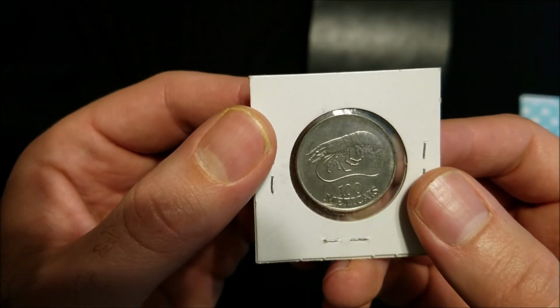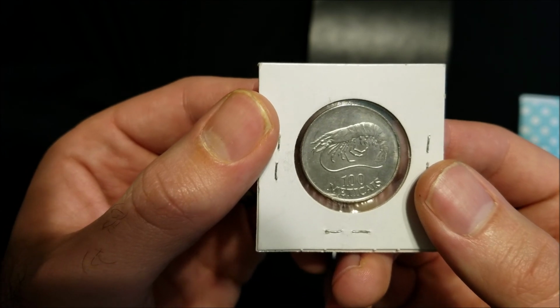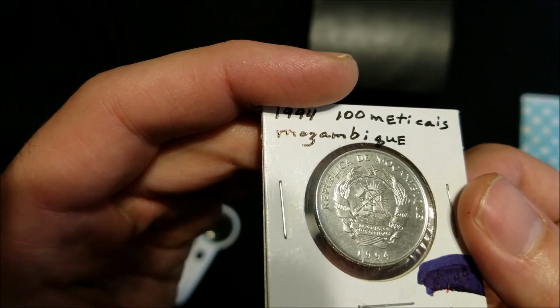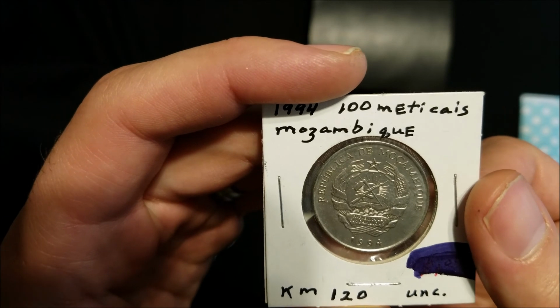This is going to take some research for me. There's a crawfish on the back of that one. Yep. Cool. That was the first thing that I noticed. Crawdad, crawfish, crayfish, whatever you want to call it. That is cool.